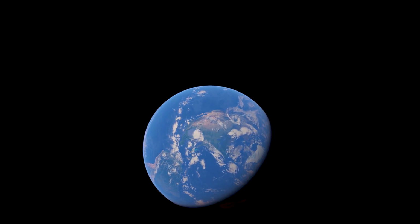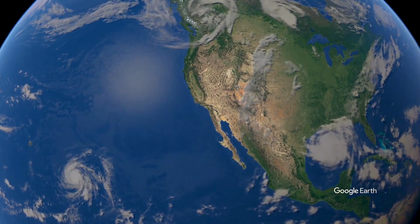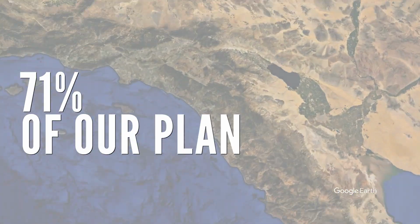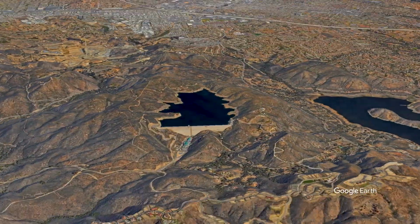That is Earth, of course, our beautiful blue world as viewed from outer space. It's mostly blue because 71% of our planet is covered by water. Water that is essential to life as we know it.